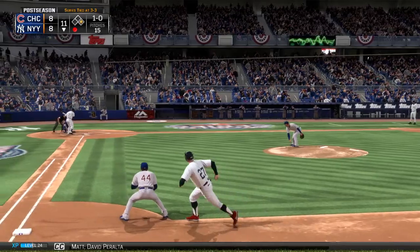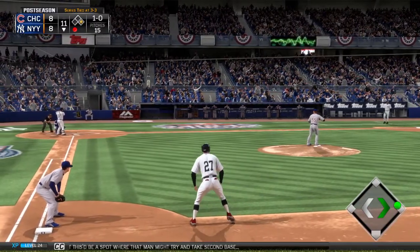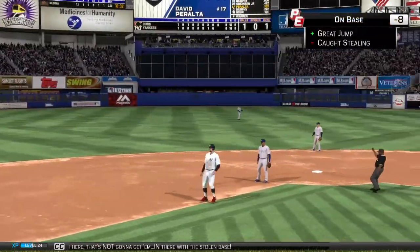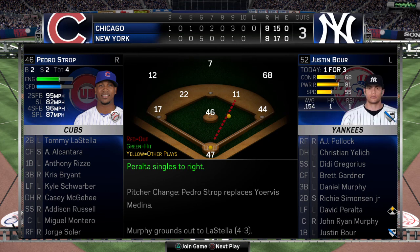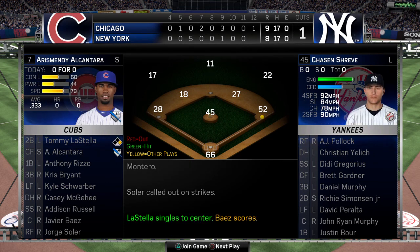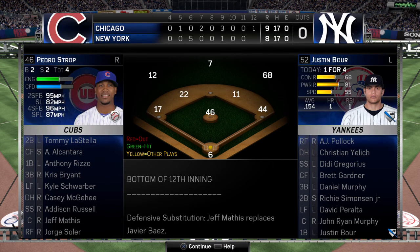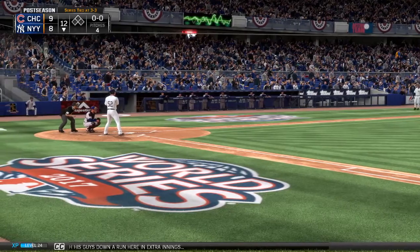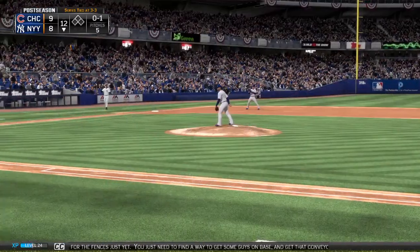First pitch coming. David Peralta is at the plate as he watches ball 1. And you figure now this would be a spot where that man might try to take second base. And it wouldn't be a bad idea to hold the ball a little longer. And hold on there. That's not going to get him in there with the stolen base. Justin Bohr will come forward now, trying to at least get on base with his guys down to run here in extra innings. Yeah, I don't think you really need to be swinging for the fences just yet. You just need to find a way to get some guys on base and get that conveyor belt rolling.